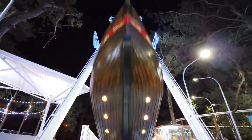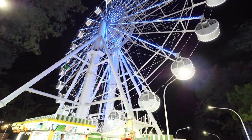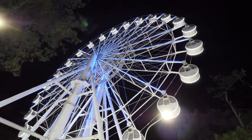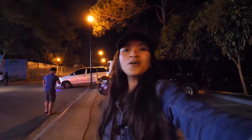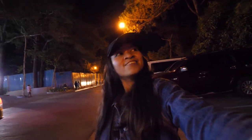Oh, that's a little trippy. But would I say it's worth the 500 pesos it costs to get in here and ride it? Maybe not. So we are done at the Sky Ranch. And our Ferris wheel ride, it's a little bit okay.